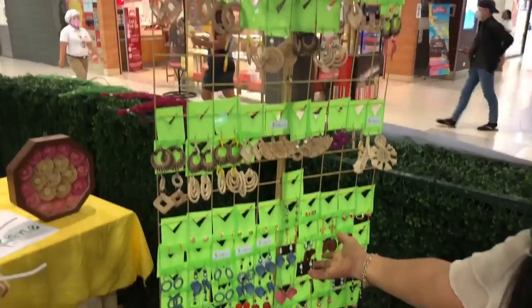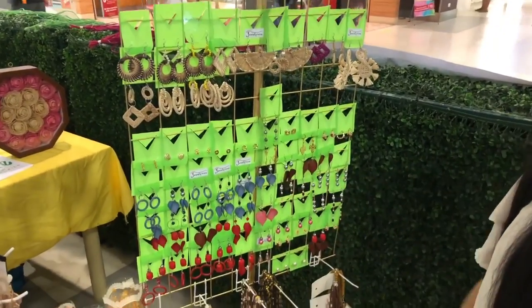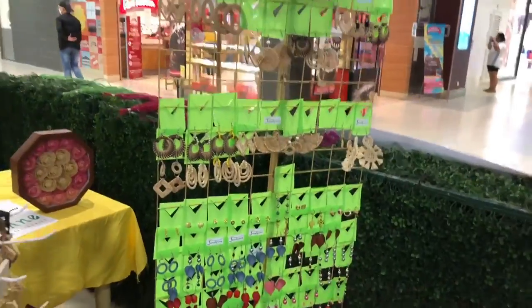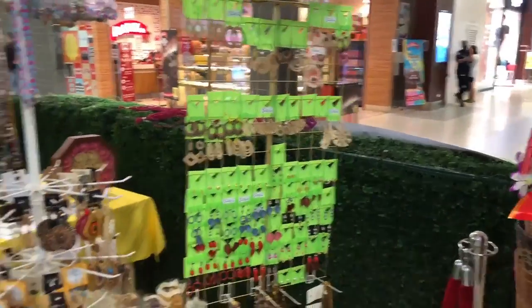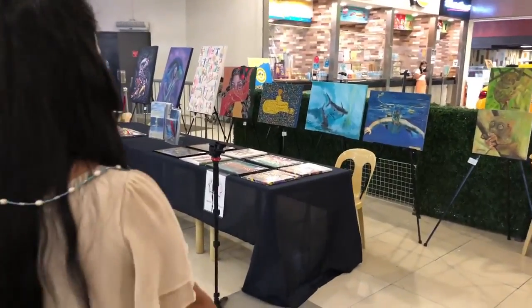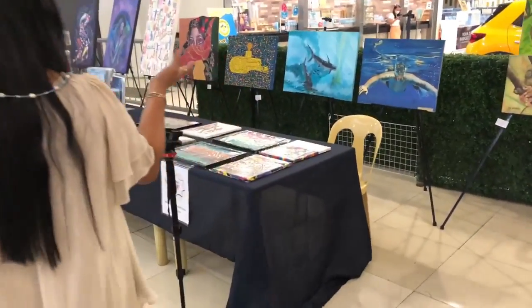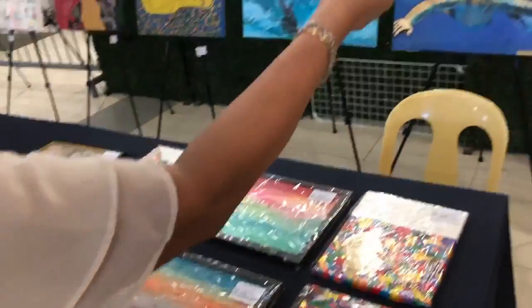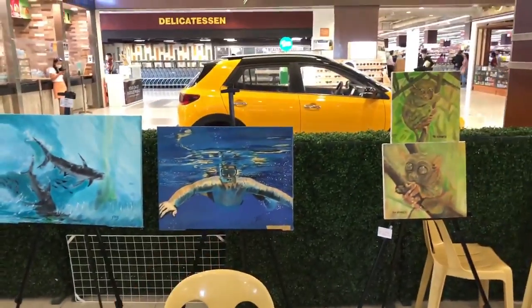Ito, meron ako nito. Binigay niya. Ayan, ang gaganda ng designs. Ang cute eh. Lipat tayo. At marami yung mga wow, mga paintings, ha. Ayan, o. Merong tarsier. Ang ganda ng pagkakuha.